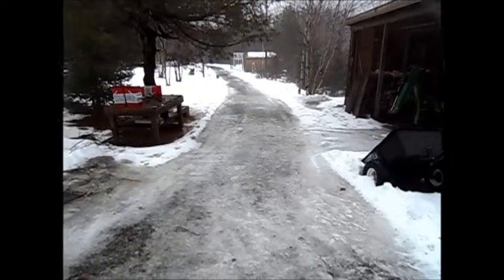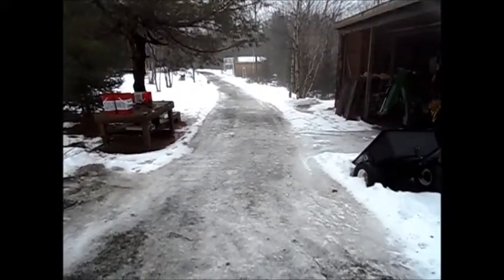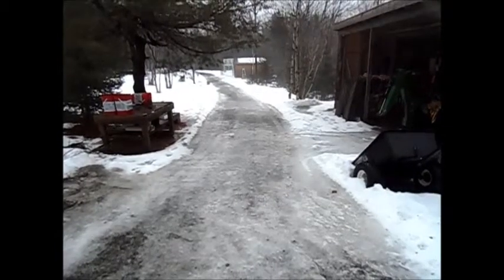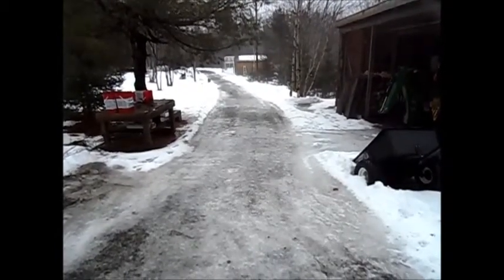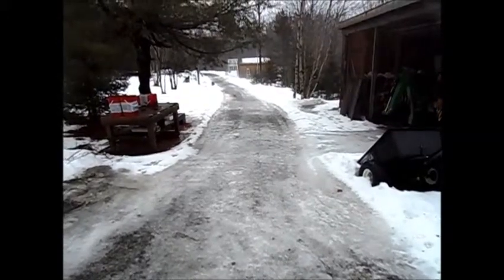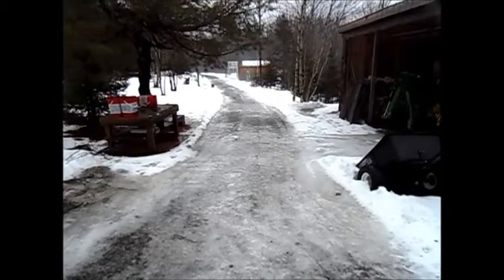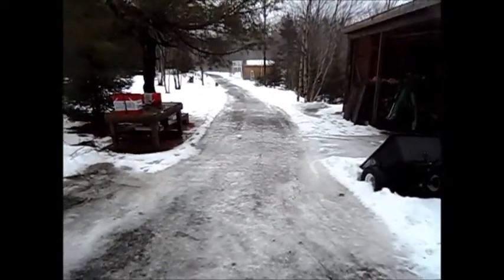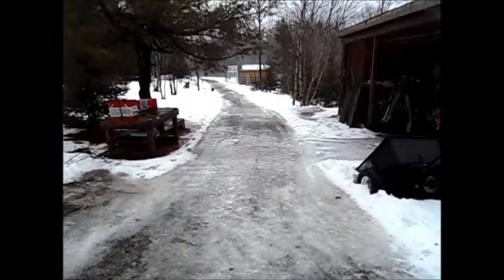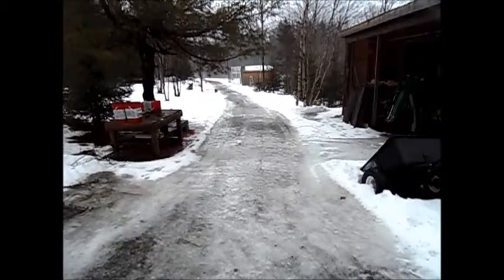I think you can probably see the shine on that ice there, but without cleats or something, it would be impossible to even stand on it because it's on a bit of a slope. It's just like oil. Actually, there's water running across there. I can see it coming out of the snow there. In any case, walking conditions are not good.